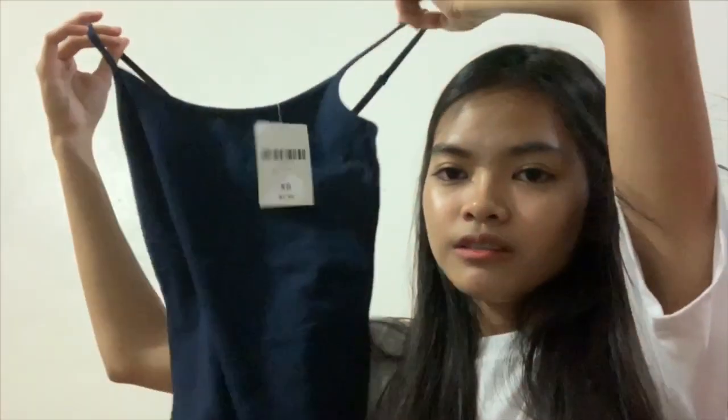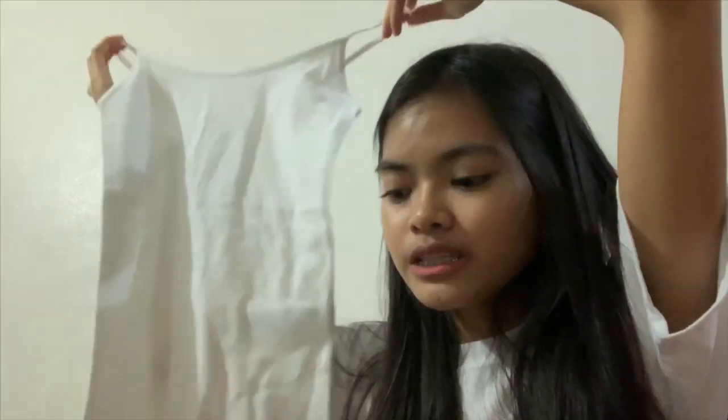So guys, all of them are like same style but different color lang. Yung color lang yung pinagkaiba nila. So ayun, first is yan, navy blue color. Tapos I got a white one para basic lang. Actually, na-double yung kulay white ko na ganitong top kasi dati pala nakabili na ako ng kulay white.